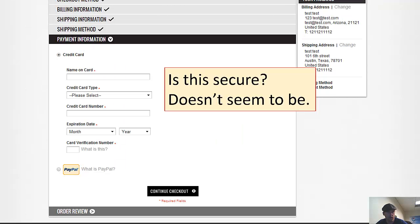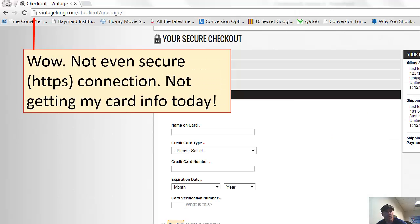Alright, now payment information. This is the key step here. So now, if they do this step right, they give you money. Well, this doesn't make me really feel safe. I don't really feel safe here. There's none of my fears being addressed. But perhaps I'm just being silly.